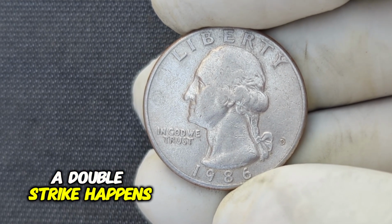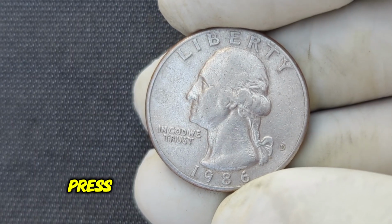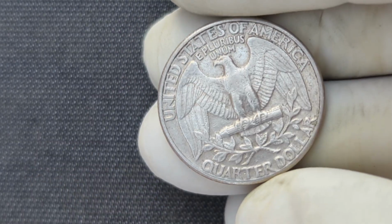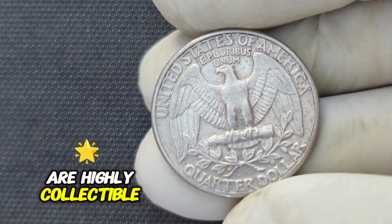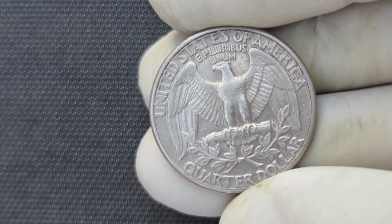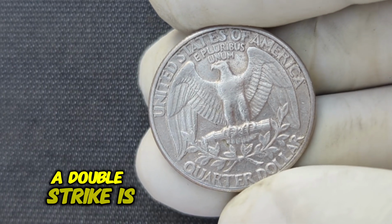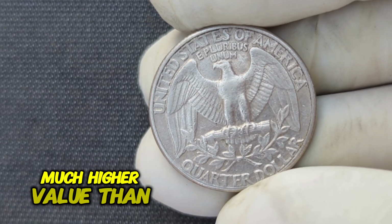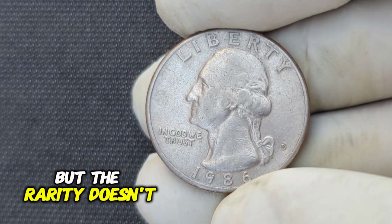Another type of error to keep an eye out for is the double strike. A double strike happens when a coin is struck by the minting press more than once, resulting in an overlapping or duplicated design. These kinds of coins are highly collectible because the mistake creates an interesting visual effect. For the 1986 quarter, a double strike is something collectors would jump at the chance to own, and they can fetch a much higher value than a standard coin, but the rarity doesn't stop there.